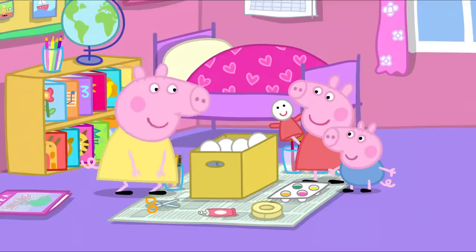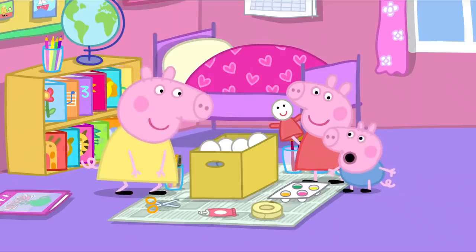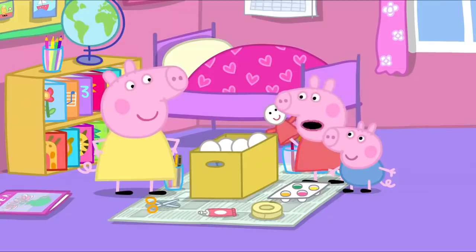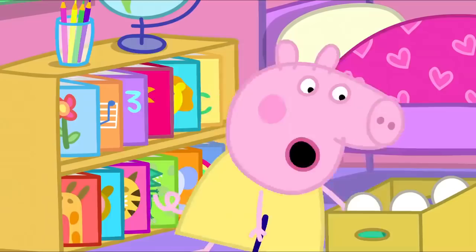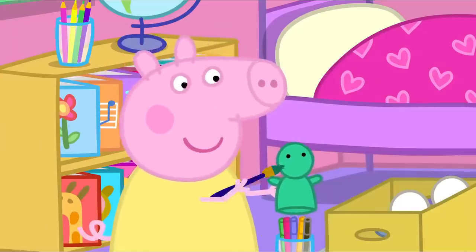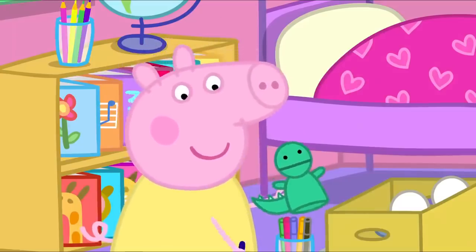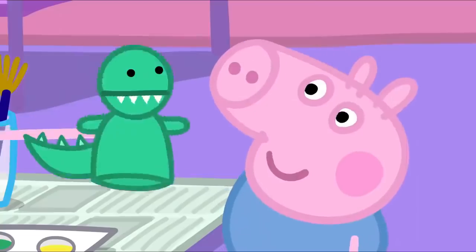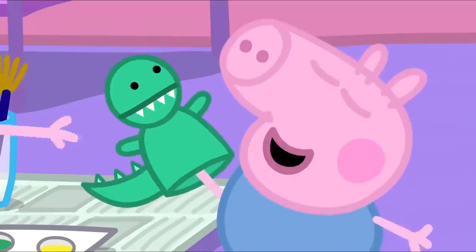George, what puppet would you like to make? Dinosaur. A dinosaur? George always says dinosaur for everything. Okay, a scary dinosaur puppet. Chloe is making George a dinosaur puppet. It needs pointy teeth. There, a scary dinosaur.